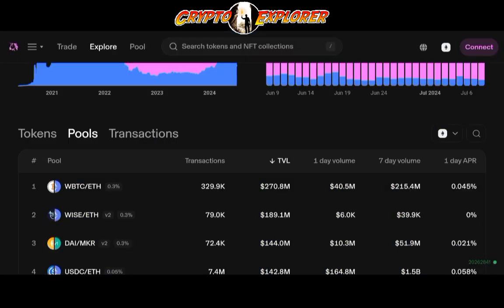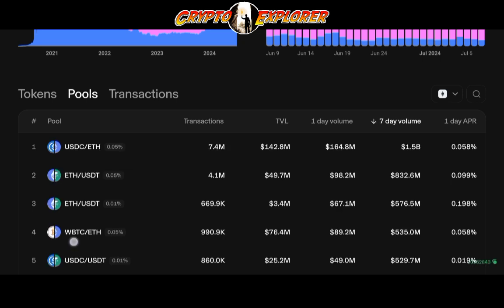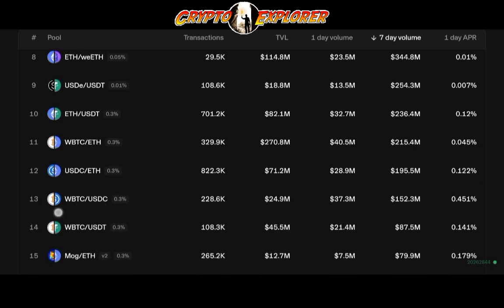Now let's jump in here to Uniswap. As you can see, we are on the Ethereum blockchain, and the first most traded token for, let's see, the past 7 days. Let's sort this out by 7 days volume. And actually we have Wrapped Bitcoin paired with Ethereum at the 4th ranking place. But again, this is not going to be that much beginner friendly because of two volatile assets, impermanent loss, right? So let's see where we can find Bitcoin paired with the stable currency. And here we have it, Wrapped Bitcoin paired with USDC. For the past week, this has been the 13th most traded pair, and the current day APR is looking really good, very close to 0.5% a day, which is huge.